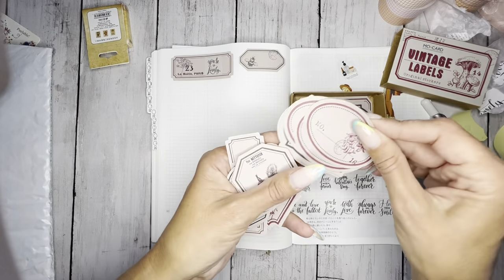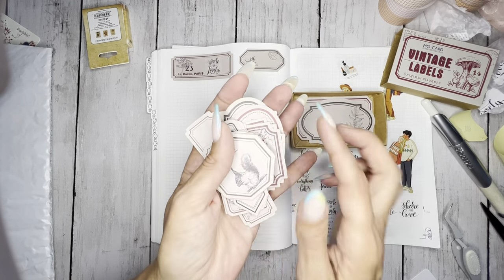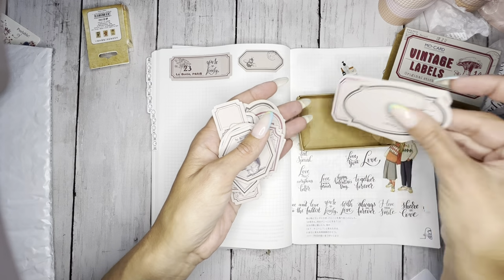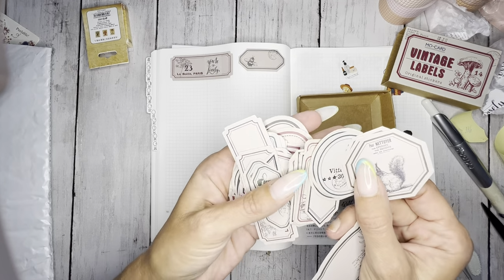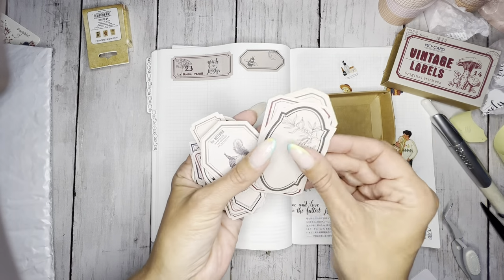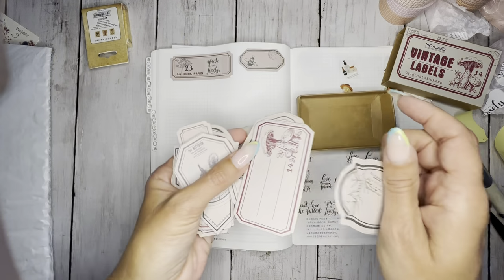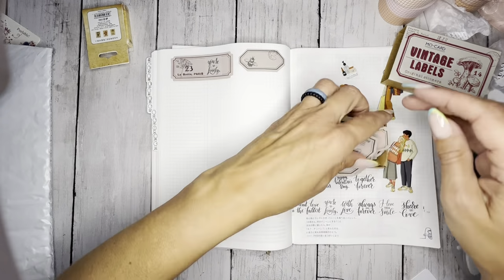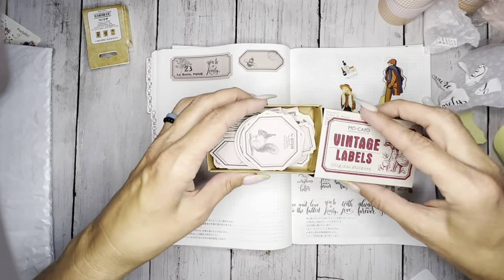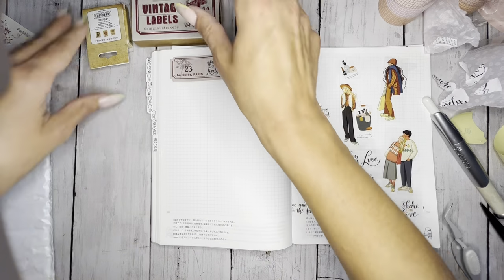We got some larger, and I like how there's red and some browns, and maybe a blue, a green, and then maybe a navy. So pretty. Oh, I like that one a lot. Like right on it. So cute. Okay, so there's 46 of those. Really excited to dive into and start creating with some of these. And I really like the little box that it comes in.